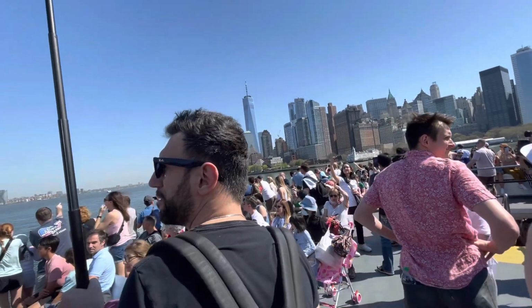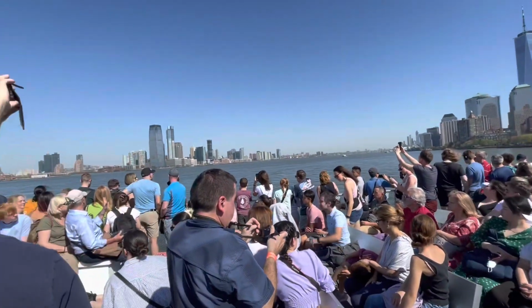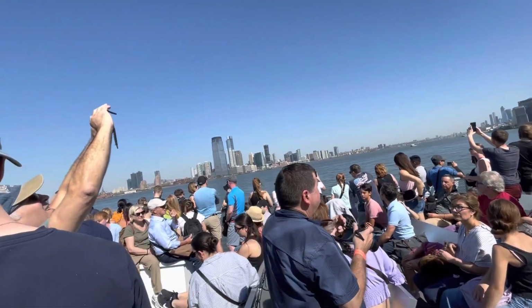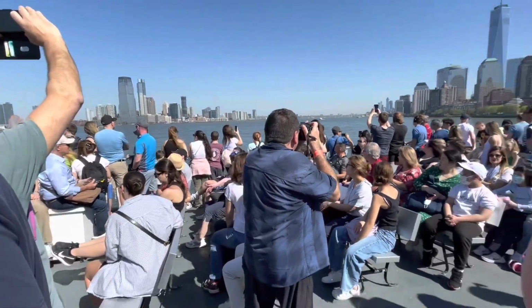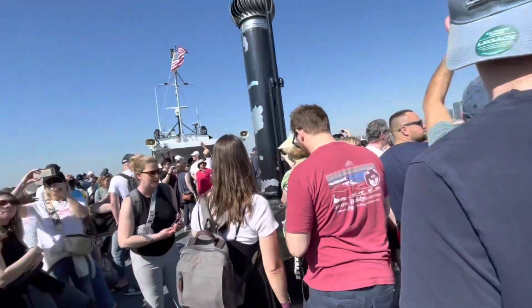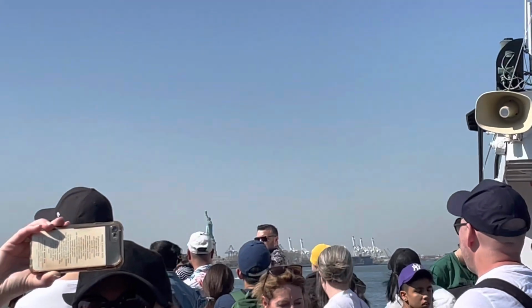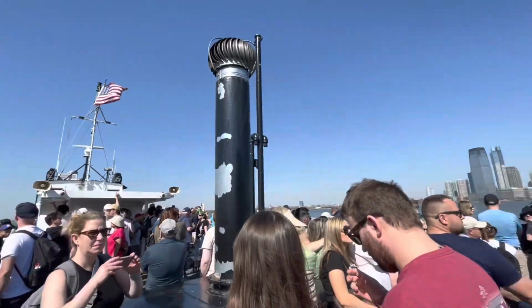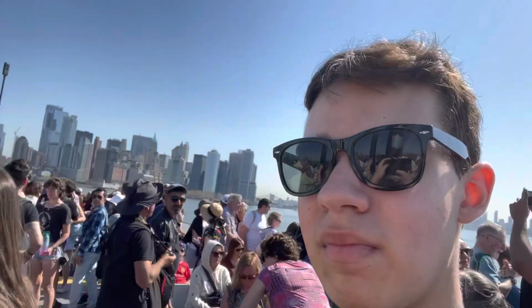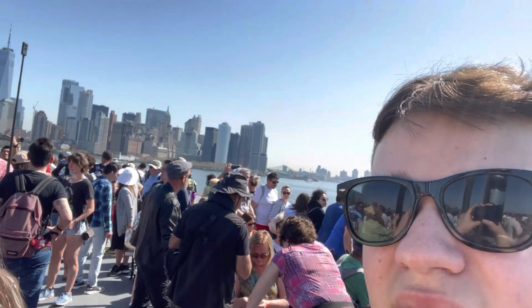Guys, so we're on the boat right now. Here is New York City right here, and here is Jersey City right there, and we're heading to Statue of Liberty, and we're almost there. We're about halfway there now. So yeah, cool. We're almost there. We're getting closer. Yeah, it's a really nice view.